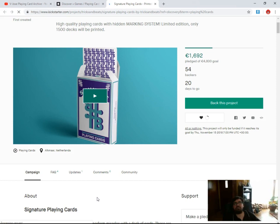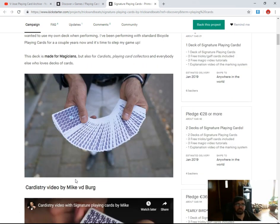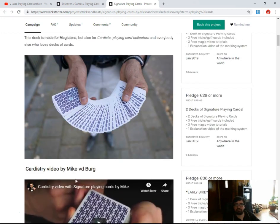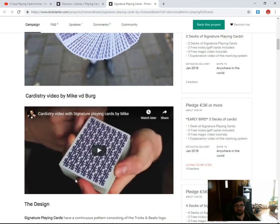Barely is a hidden marking system, only 1,500 being printed. Made for magicians. 14 euros for a deck, as well as free tricks and gaff cards, free magic video tutorials, and an explanation video of the marking system. Very nice. Looks to be for cardists, apparently, playing card enthusiasts or collectors, everyone else who has playing cards.